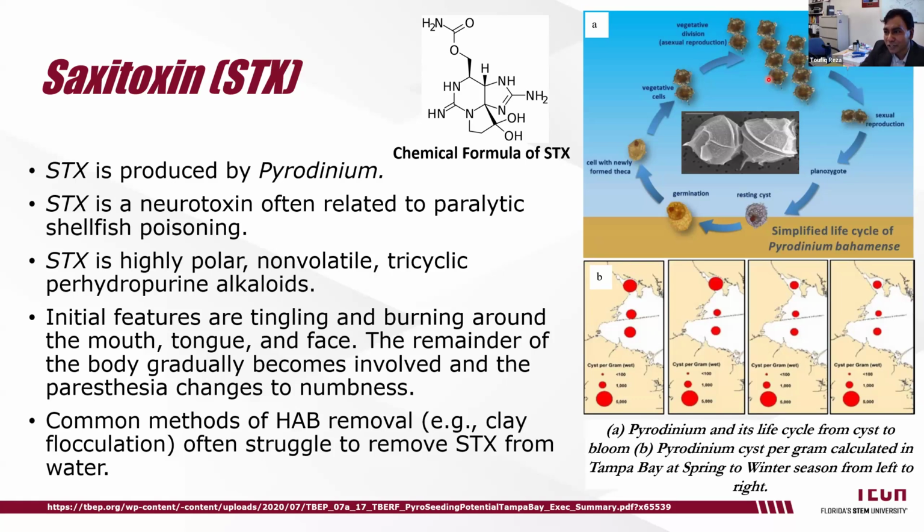And if you look into the chemical structure, as I show it over here, let me just hide the plotting. You see it is a polar, non-volatile, tricyclic perhydropurine alkaloid. It's a mouthful, but this is what it is over here.